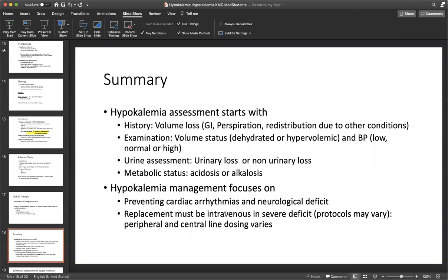And again, the blood pressure is also a key. If you have low blood pressure, it means that they are dehydrated. If they have normal or high blood pressure, if they have high blood pressure especially, you start thinking of aldosterone abnormalities.